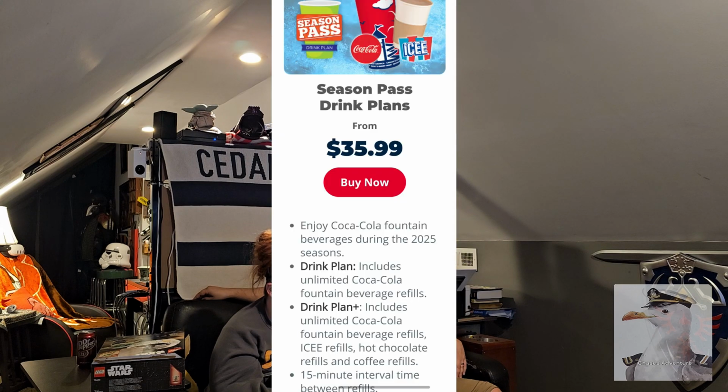hundreds. The drink plan is not even that much more. It's $51.99 for the plus. That gets you ices for the kids in the summer and hot chocolate during Winterfest, which is now coming to Cedar Point this year, and they'll have hot chocolate. If you don't even get the meal plan, at least get the drink plan, because I'm going to tell you right now, especially in the summertime, when you go to these parks, it's going to be extremely hot, and with the drink plan, you can get a drink every 15 minutes. And after about 15 minutes with either you or your kids, you're going to be pretty parched, and there's drink areas all over the parks, and it's going to be definitely worth it.